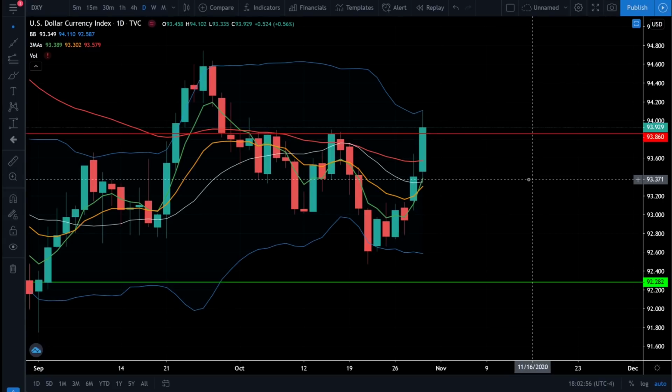Remember, a strong dollar typically means a weaker stock market. So if the dollar continues to get stronger and go into a bull market, we could see the stock market continue to weaken. So let's watch the dollar, and if it keeps trending up, we need to get more defensive and we need to start preparing for more correction in stocks.